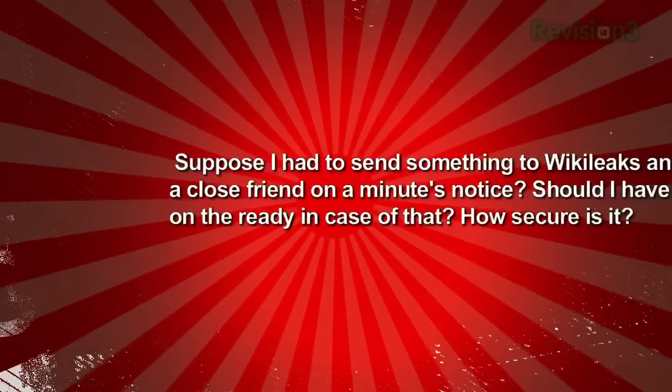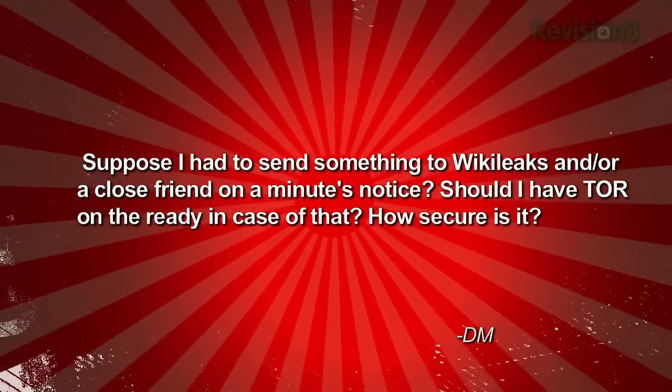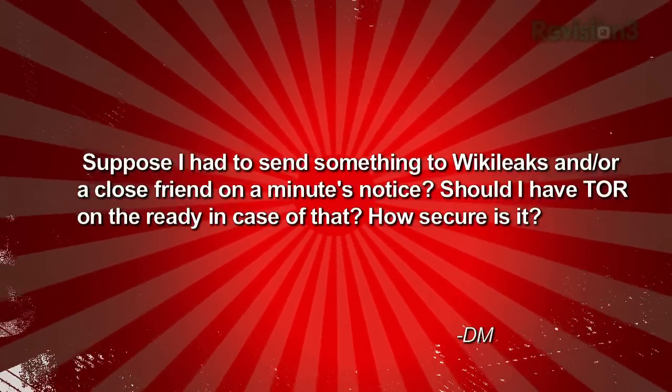We got this interesting little email from DM. He or she writes, suppose I had to send something to WikiLeaks or a close friend on a minute's notice. Should I have Tor at the ready in case of that? How secure is it? DM.